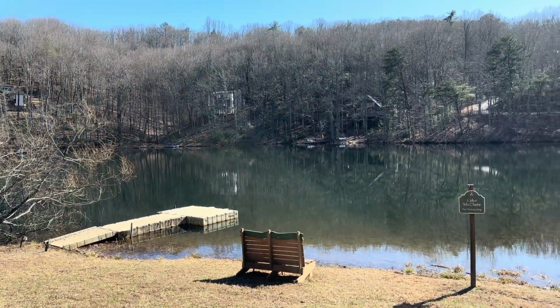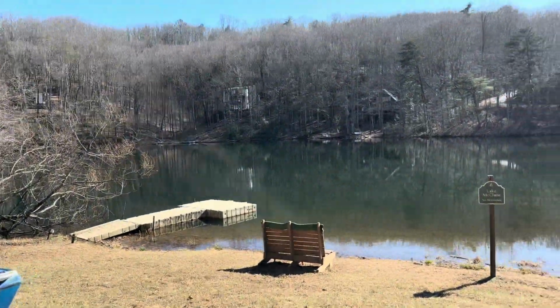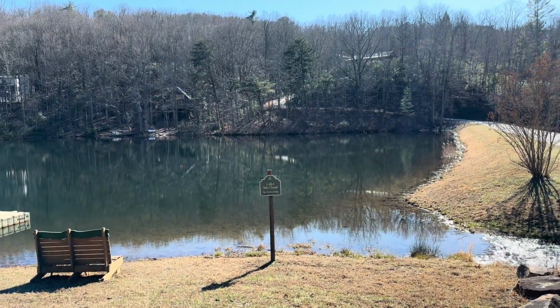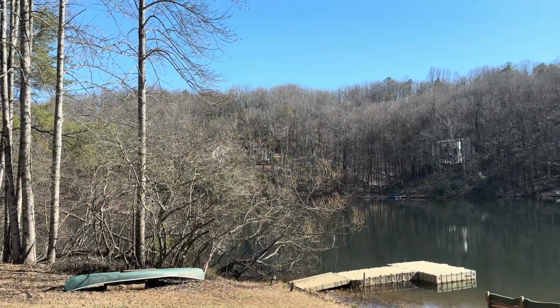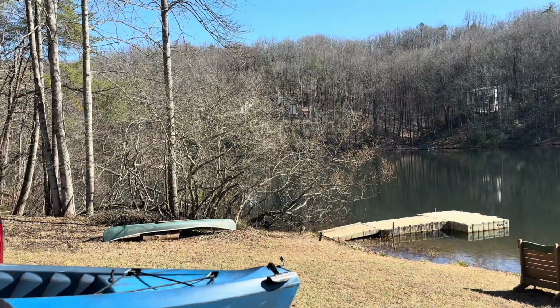All right, guys, here we are at the beautiful Lake McClure. This is in Ellijay, Georgia, but it is a private pond, so you can't really get in unless you own in here. But the bank fishing here is not good, but around the corner here I can get to it from the kayak. There's a nice shady corner down in there, and that's where I've got all these fish.